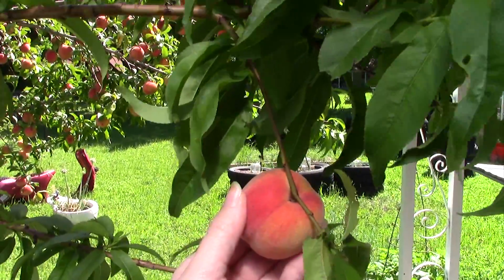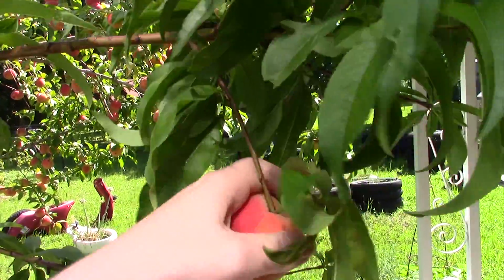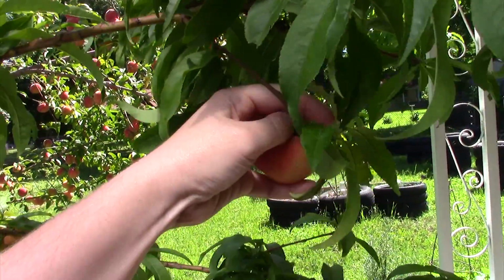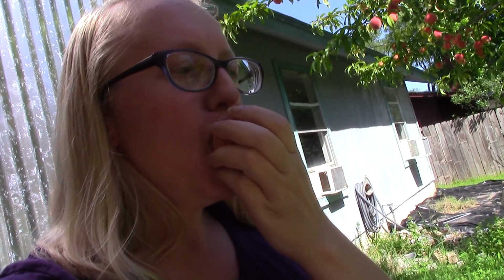But kind of waiting on these peaches. Oh, actually this one is probably ripe. Oops. It's hard to do with one hand. There. Very good. Very good. Very ripe. So yeah, it's time to harvest peaches. Clearly.